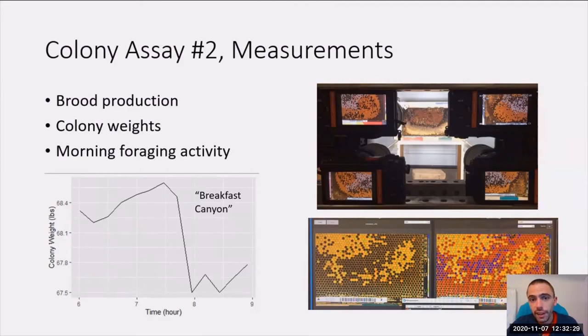And using these scales, you can see the drop in colony weight every morning as the foragers fly out and begin to forage. And so by collecting this weight data from enough colonies over enough mornings, and also just looking at the growth of these colonies over time, we'll be eventually seeing the effects of these metals on foraging and also overall colony growth.